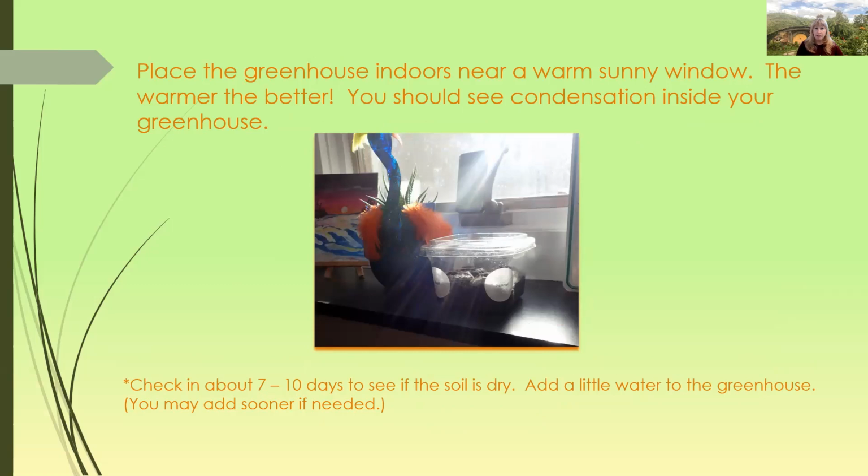You place the greenhouse indoors near a warm sunny window. Now the warmer the better. And as I said, you should see that condensation in there, and that's your greenhouse effect working. So you check in about 7 to 10 days, see if your soil is dry. You may even want to check it a little before that. If it's dry, you add a little water to your greenhouse.